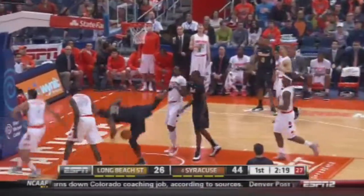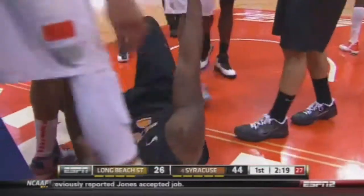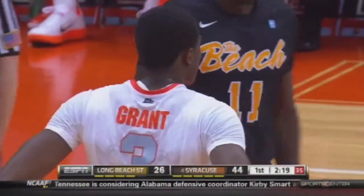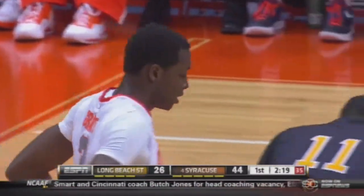Ennis gives it up. Jennings fouled hard. Jeremy Grant does not keep the ball on the sideline, does not keep the ball in front. I would suspect that Jim Boeheim, if you notice that, there will be a sub shortly. He's got to keep that ball in to give the second defender a chance to get that trap.